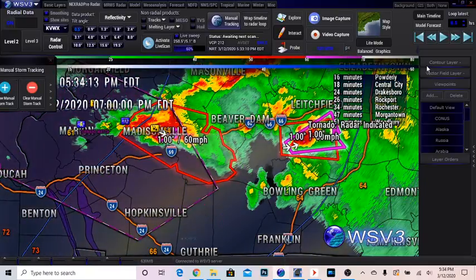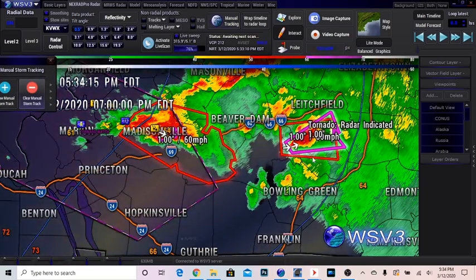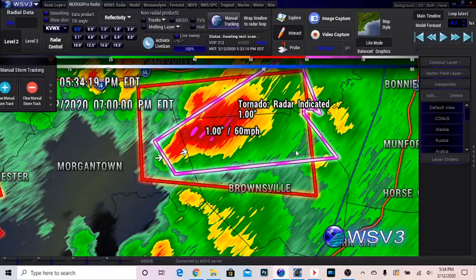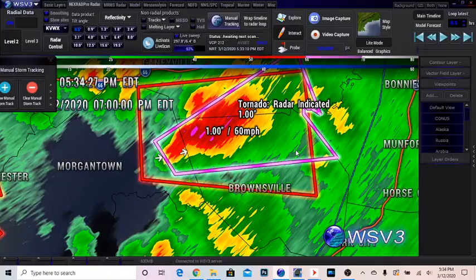And we do actually now have a tornado warning in effect in Kentucky for this cell here. A radar-indicated tornado and inch-diameter hail. So now we have the first tornado warning of the day in effect in Kentucky right now. We'll be diving into this in one second.